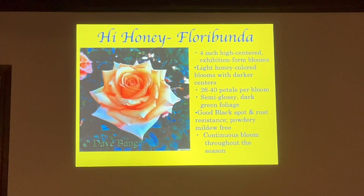This is one of the ones that's only been out for a year or two, so we don't have an ARS rating for it, nor do we have a zone rating. But it's a miniature, or a floribunda rather, and you can assume it's going to need some winter protection no matter what.